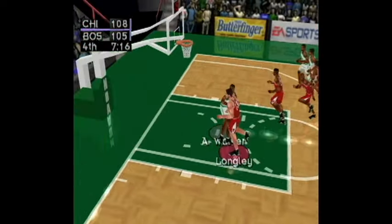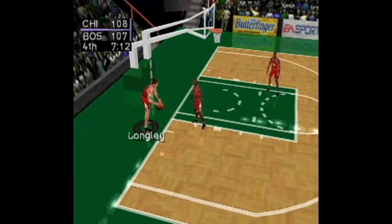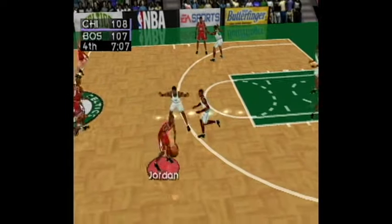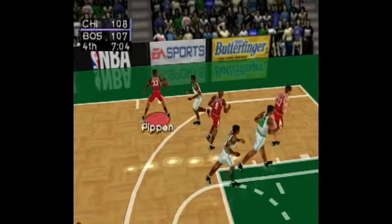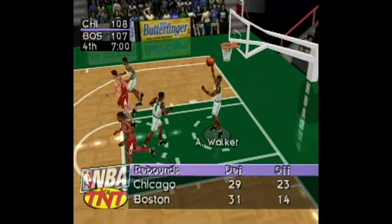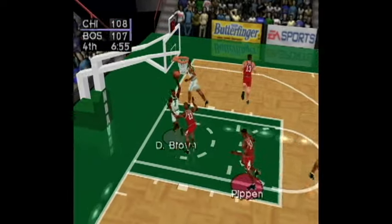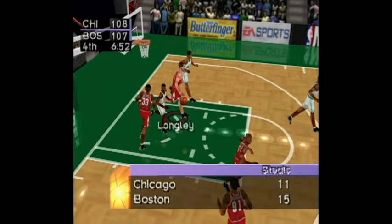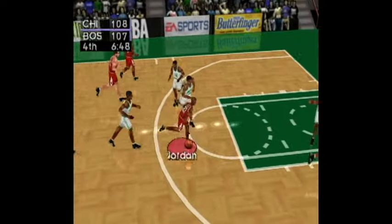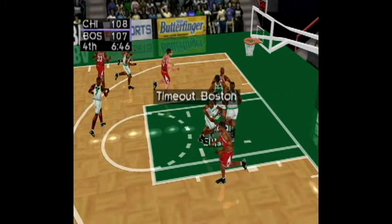From half court to Walker. Makes the reverse jam. The assist by Phillips. Inbound pass to Harper. To number 23. Pass to Pippen. Pulls the trigger. He doesn't get the basket. Walker with another rebound. Phillips to Brown. Longley picks off the pass. To Pippen. From center court to number 23. Ellison for the interception. Timeout, Boston.